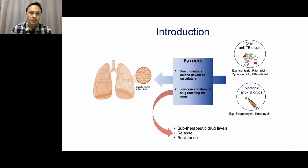Despite the availability of potent oral and injectable drugs, the treatment of tuberculosis faces challenges due to suboptimal concentrations of the drug in the systemic circulation and the lungs, where the bacteria mostly reside.